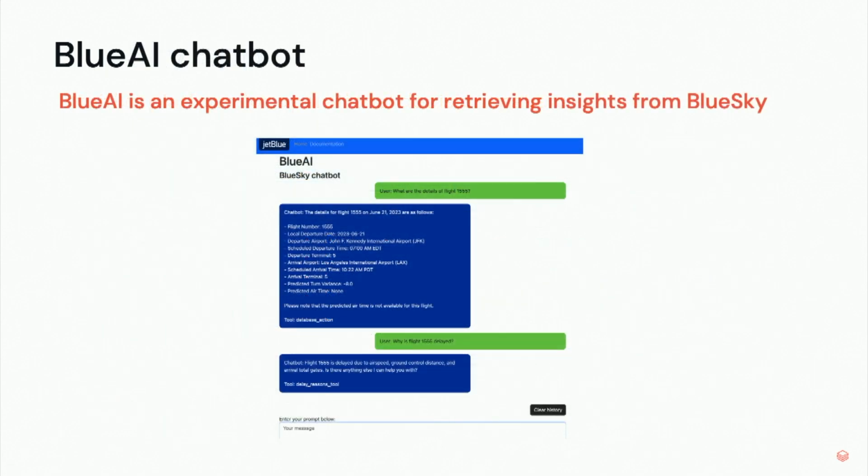So web app is one way to interact, but most of our teams, of course, are working with chat and natural language. So really excited to employ the chatbot framework that Rob and his team created to build the chatbot, which really enables users, instead of having to query some database to get information on flights, to just, with simple prompts, ask what are the details of a particular flight, and then learn what are the scheduled values as well as the predicted values for that flight.